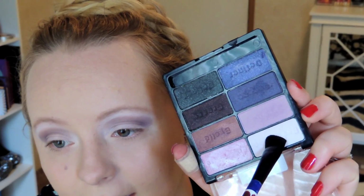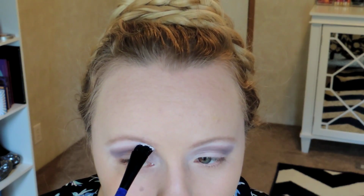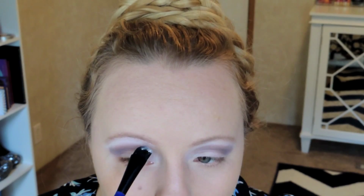I'm going to go into that highlight shade using my Sonia Kashuk. I think this is the flat shader brush, and I'm just going to pack on that pigment underneath my brow bone. Then using the same highlight shade and the same brush, I'm also going to just pack this on my lid right underneath my crease, trying to prevent any of this color getting into my crease, but if a little bit gets on there, that's okay, because I will blend it out once more.